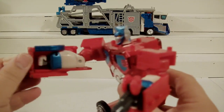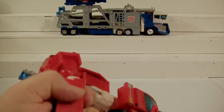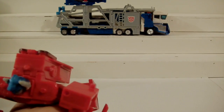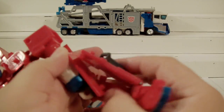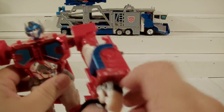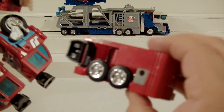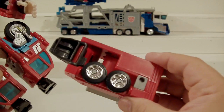So take that off, pull that over here. There's one arm. Here we go, and here's his other arm. This is part of his back, where the truck mode is. As you can see, these tires are in great shape. No problem with these.